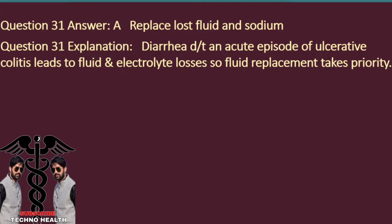Question 31. Answer: A. Replace lost fluid and sodium. Question 31. Explanation: Diarrhea. An acute episode of ulcerative colitis leads to fluid and electrolyte losses, so fluid replacement takes priority.